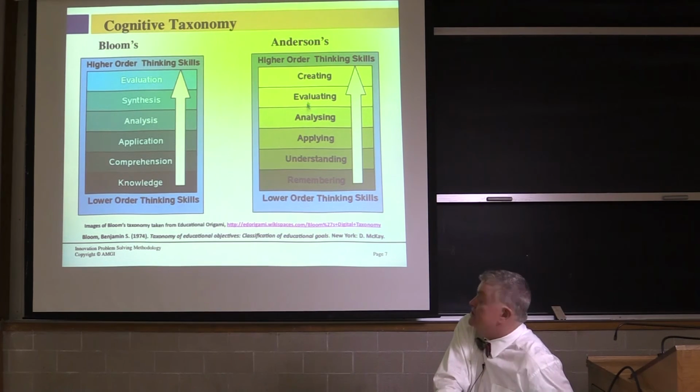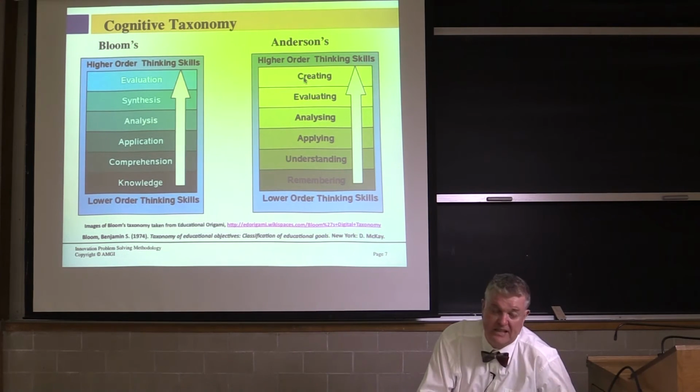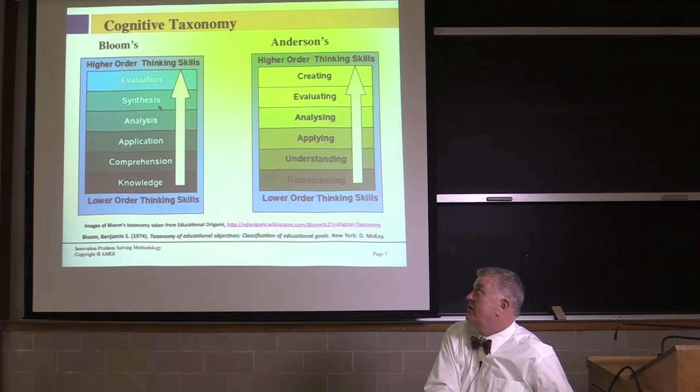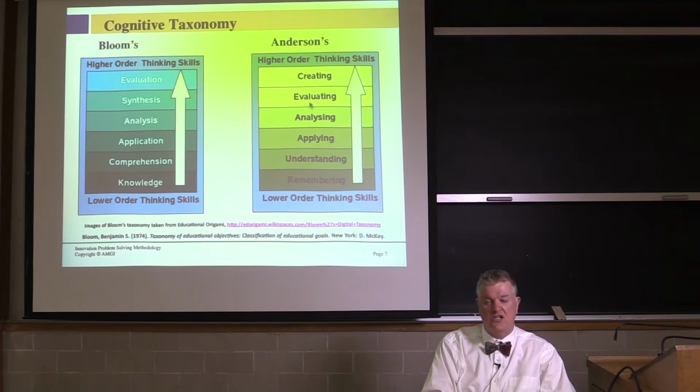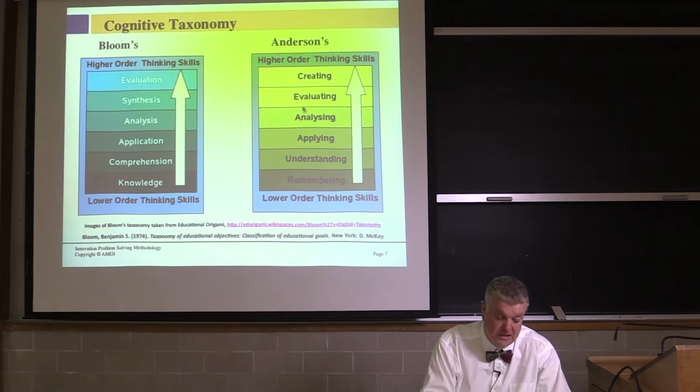Similarly, Anderson's taxonomy is very similar, except at the very top he has creativity, where after evaluation you're actually coming up with creative solutions, because that's really why they're hiring you. That's why you're there. You're there to come up with solutions and be creative.